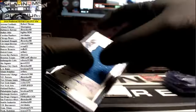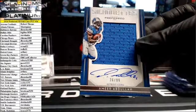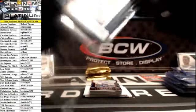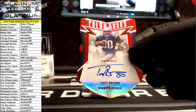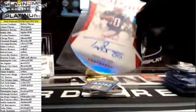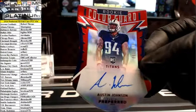Frickin' Amir Abdullah's all over this stuff, huh? Number 99 for the Detroit Lions, Amir Abdullah. Silhouette jersey auto. Arthur Y. Troy Brown to 49 for the Patriots. Always interesting. You get certain cards that have autos on card, certain cards are sticker. Same case. 400 points, that's up to 650. For the Titans, Austin Johnson to 199, rookie.